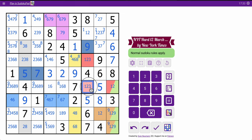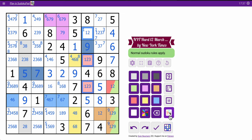Oh, and there's a 1, 2, 3 here. Actually, this doesn't interact with anything I can see, does it? Oh, that's a bad option. That's an even worse option. I hate to use brown, but I'm running out of colors at this point.